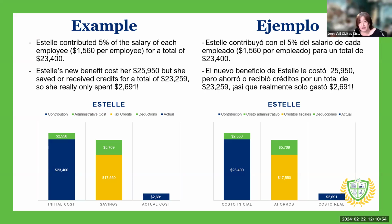Third, she gets the deduction for the contributions and administrative costs. That saves her another $5,709. And in all, her new benefit cost her $25,950, but she saved or received credits for a total of $23,259. All that money that she contributed, she only really spent $2,691. And then she can share the information for the savers credit for her employees, and they'll receive a tax credit and a greater benefit.